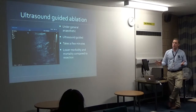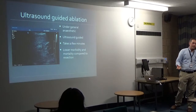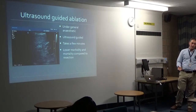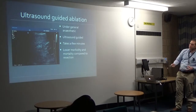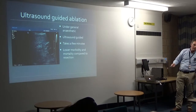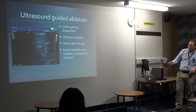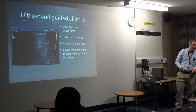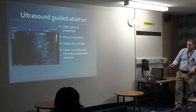So normally we'd just use an ultrasound to guide these treatments. So the patient often would be asleep, so you'd have a general anaesthetic. Procedure takes about 20 minutes, and I'd use ultrasound. So here's an ultrasound picture of a lesion just before I put the needle in and burnt it, essentially. So here's the tumour, and then I would just put the needle into it and press, 800 watts, 5 minutes, and that would be that.